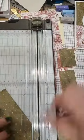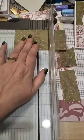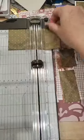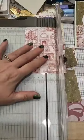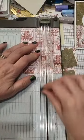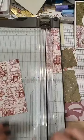Boom, boom. This piece at 2¾. I think you guys got it, right? It'll become so easy. And then this beautiful piece that no one ever wants to cut. I just want towels, but kitchen towels with this on it.